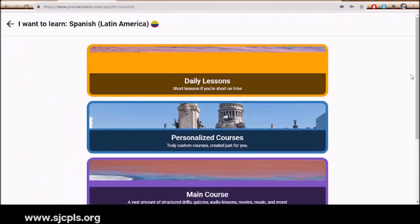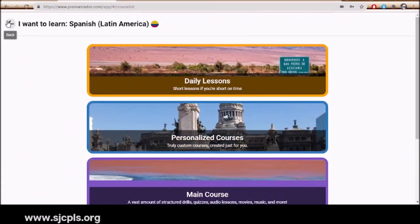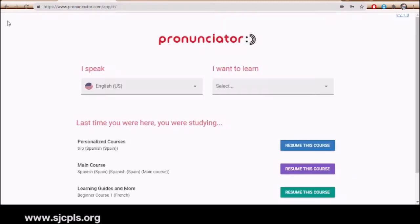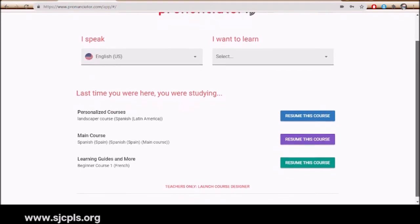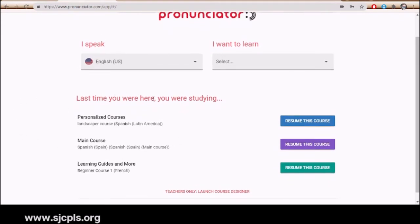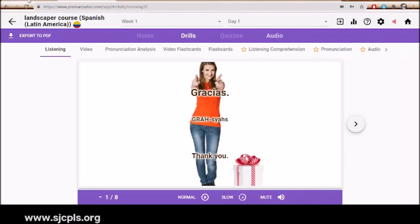I'm going to go back to this page, and I'm going to go back again to the home page. And something that's fun when you first sign into Pronunciator is it always tells you the last time you were here, you were studying, and it'll show you right at the top, here's that landscaper course. So you can just resume where you were from there. It'll take you right back to where you were last.